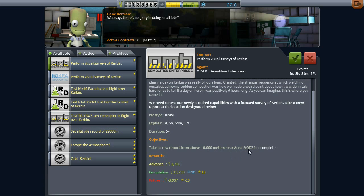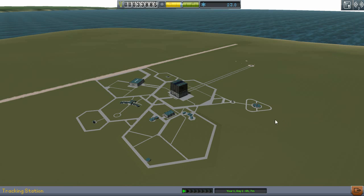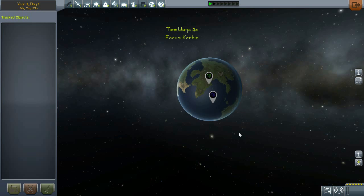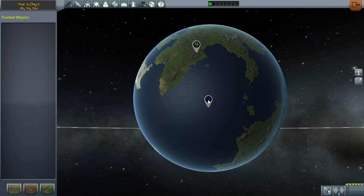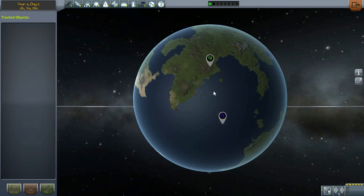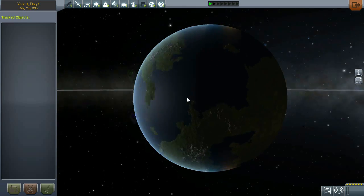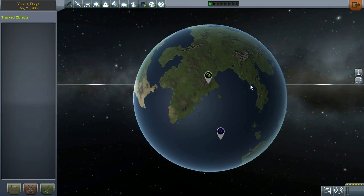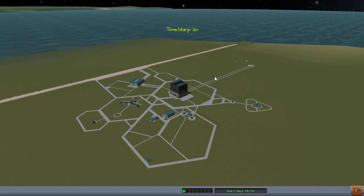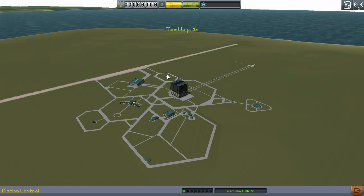Where is area LV0DZ4? Well, let's pop back out and head over to the tracking station. I will show you area LV whatever it is. So this is area Lovids4. See, you've got these little ticks now that are going to indicate where your waypoint missions are on Kerbin's surface. Very cool. Now, these new contracts are actually integrated from a mod called Fine Print that was available for KSP. It's now part of the game.